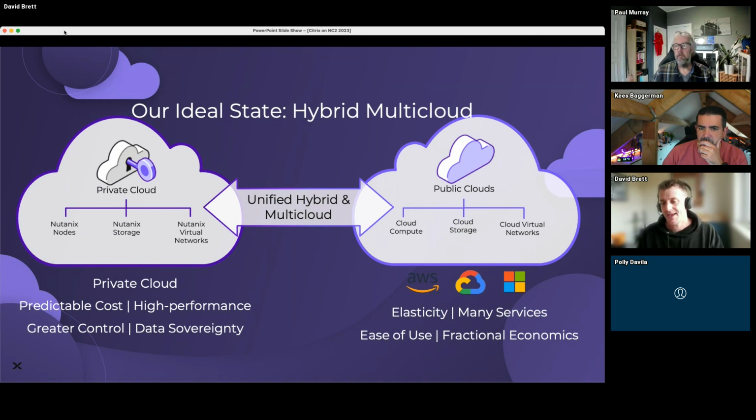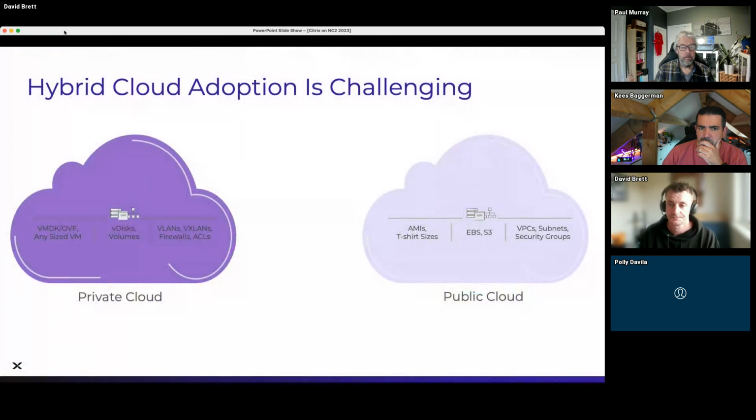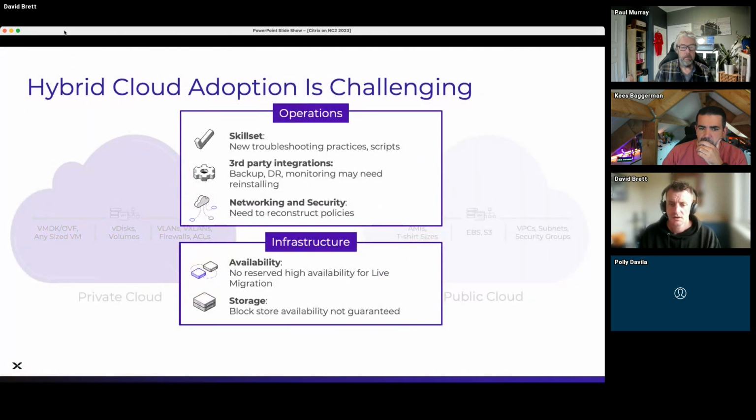But effectively, you want to be able to run your workloads anywhere, but not at the cost of performance. So you want to have equal performance, whether that be in your private cloud or if you're running it in a public cloud. But getting there is really, really difficult.